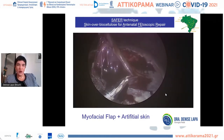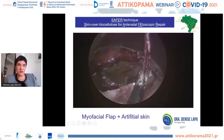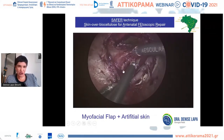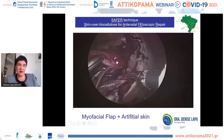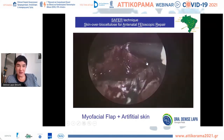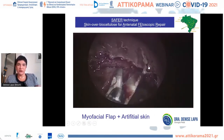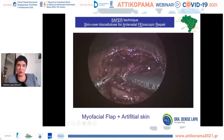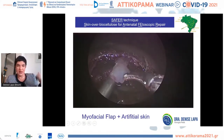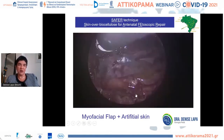This is a rachischisis. We are dissecting the placode and cleaning the skin, and we are performing this flap, which entails a dissection about 1 centimeter more or less parallel to the defect. So you can see here the placode, and we are raising this flap, and the raising of the flap, I believe, is very, very important. There is a little bit of training to do it, but it's completely doable. Even when we are operating in such a nasty position where the baby is transverse to us, we still apply the biocellulose, but the biocellulose is now covered by the myofascial flap.